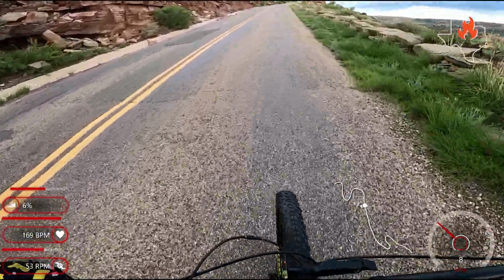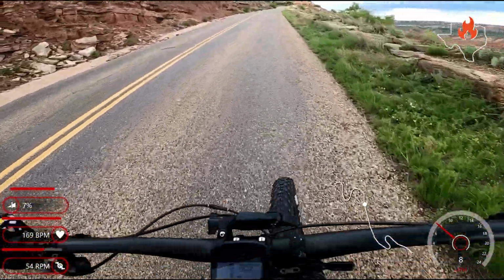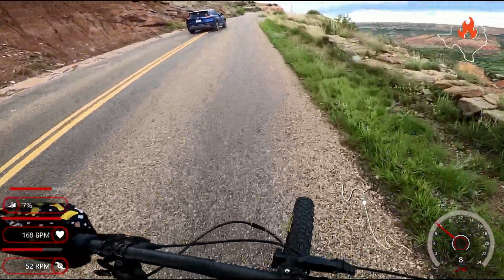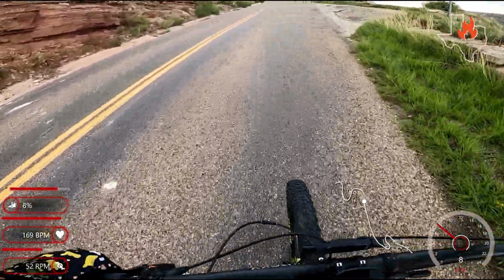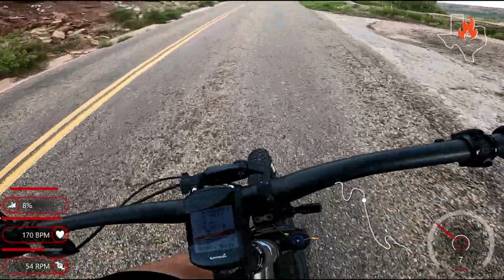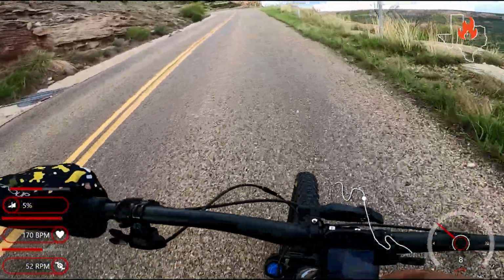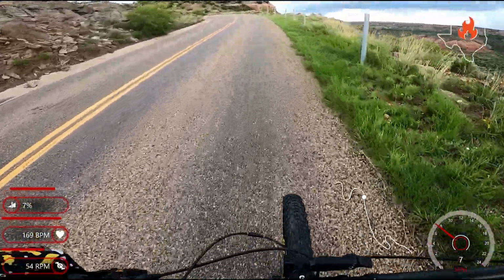For the most part, everything on this whole climb was done standing. So 7 minutes of just standing and churning gears. You can see my cadence there on the screen, 50 RPM, pretty low. But we're just working it, man, just working it. It'll flatten off here at the top of this switchback for just a hair before it goes back uphill at a pretty steep rate.